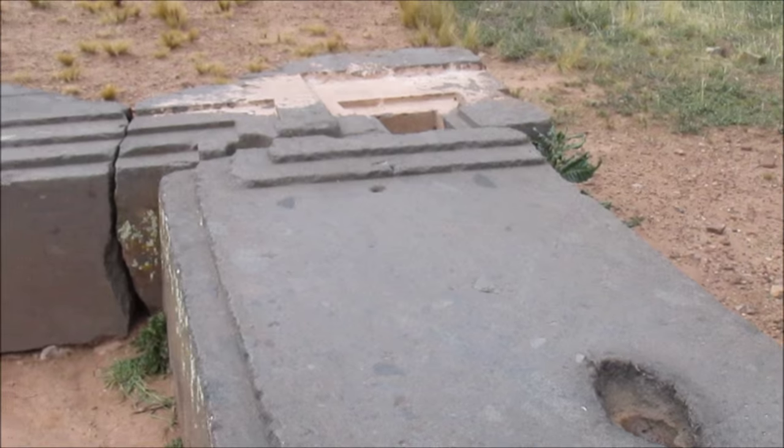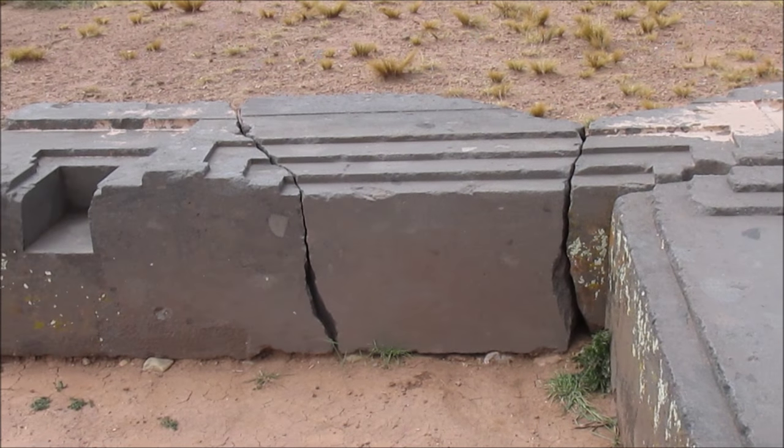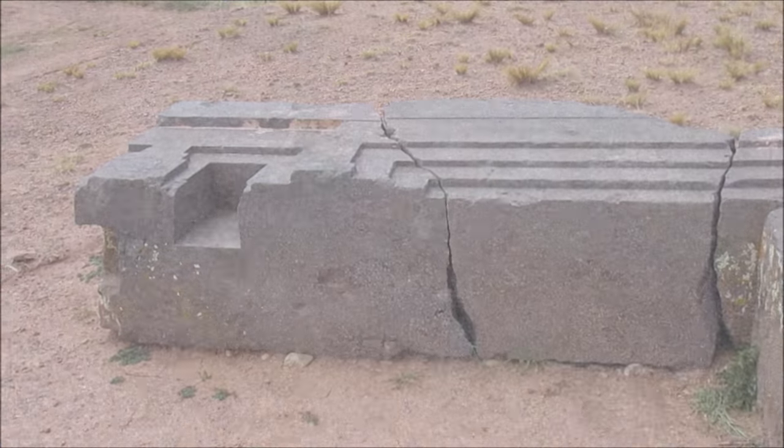No. I mean, this is on what they... Right, this is the seventh... This is the levels. Seventh level. This is the seventh level. Yeah, this is the upper.